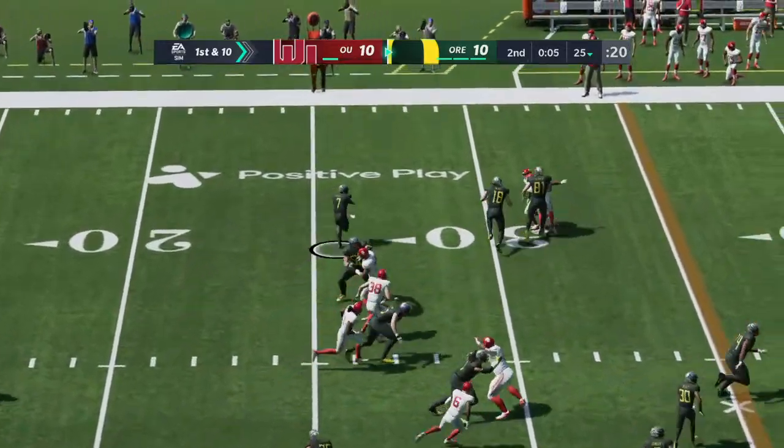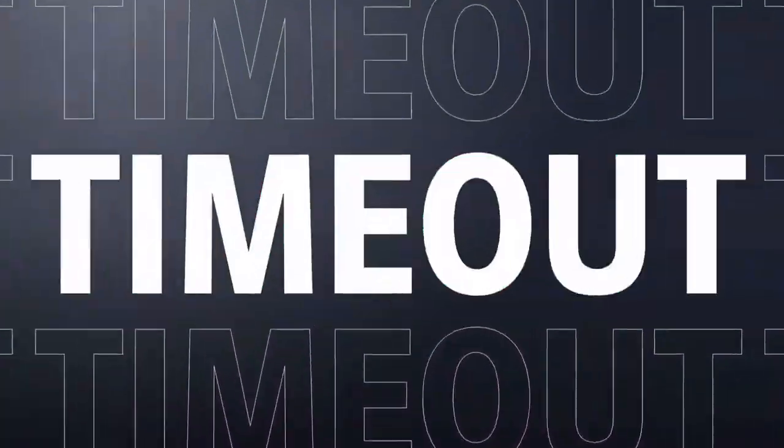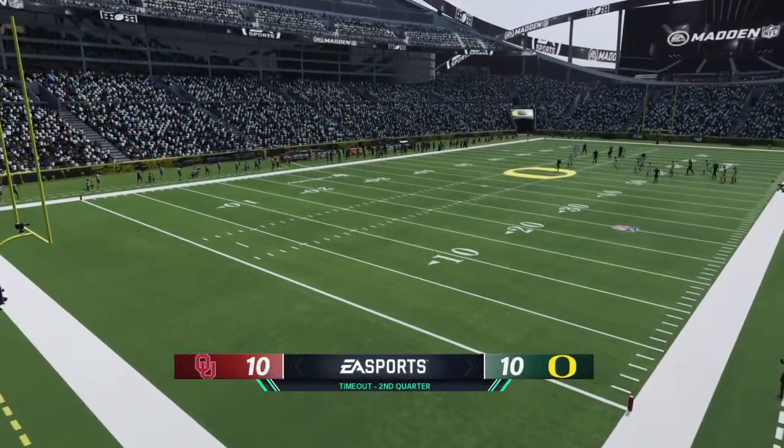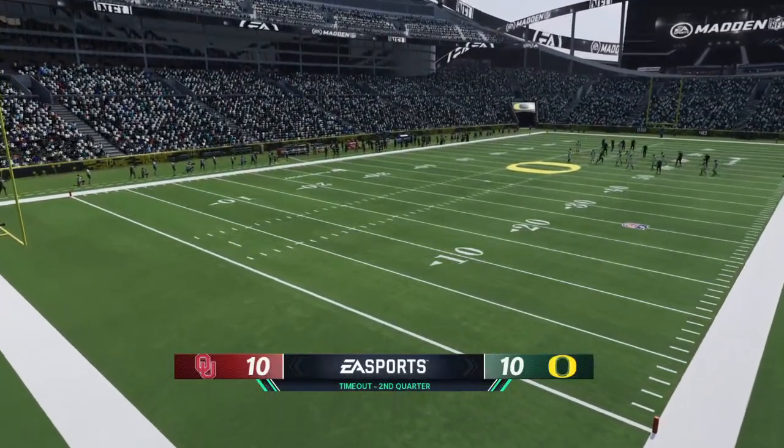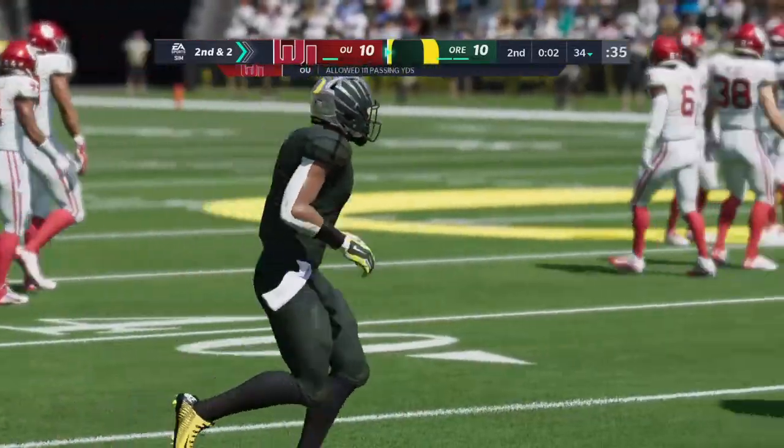They'll indeed start on the ground to run that clock. And defensively, they're just looking to keep him contained as they're able to get him down. And we're going to get a timeout with 2 seconds remaining in the 2nd quarter. KC's offense ready to take over.